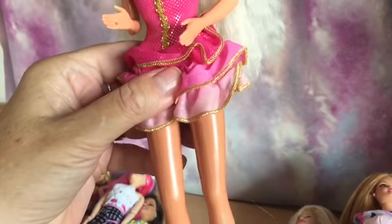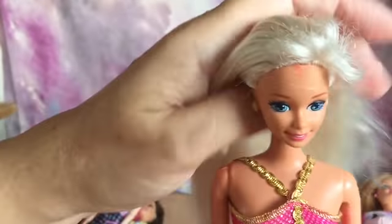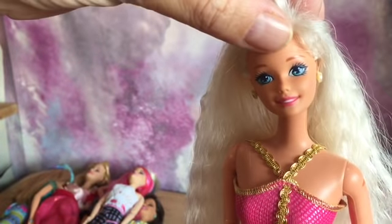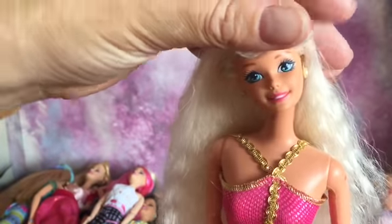Then this girl, I don't know who she is. She's got a twist and turn waist. She's got a really pretty face. I do love that face, and I think it is the Superstar face mould. She's got some pink on her head that I need to try and remove. But I love that face.